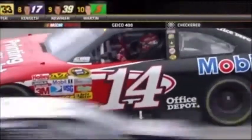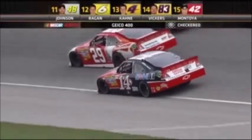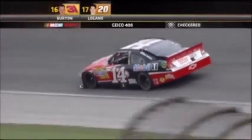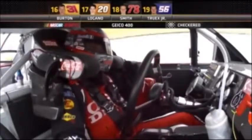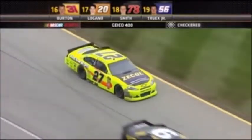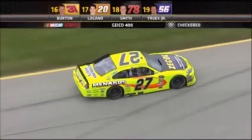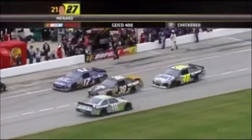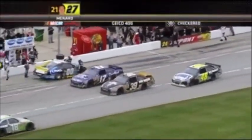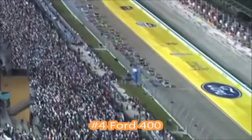Look at the guys running out of gas. Jimmy Johnson was out. Kyle Busch was out. Paul Menard's out. Trevor Bayne is slow on the apron. Good job, guys. Proud of you. Allmendinger ran out of gas. Looks like Ryan Newman ran out of gas. Jeff Gordon ran out of gas. Look at them all. They got across the start-finish line and just hooked the left.